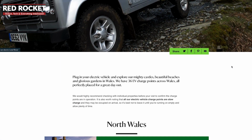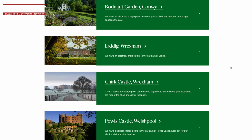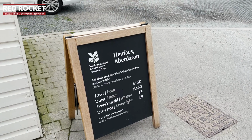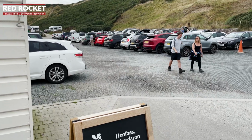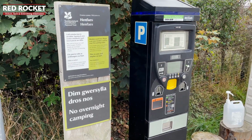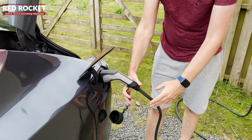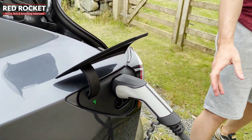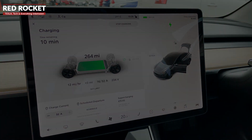There's a whopping 36 EV charge points across Wales, perfectly placed for great days out. That said, it's highly recommended to check that the individual beaches have working charge points. You don't want to turn up and find they're not working. It's also worth noting they're slow, so you may find on arrival they're occupied, so it's best not to leave it to chance or leave yourself on empty. That said, when we went along, we were in luck.